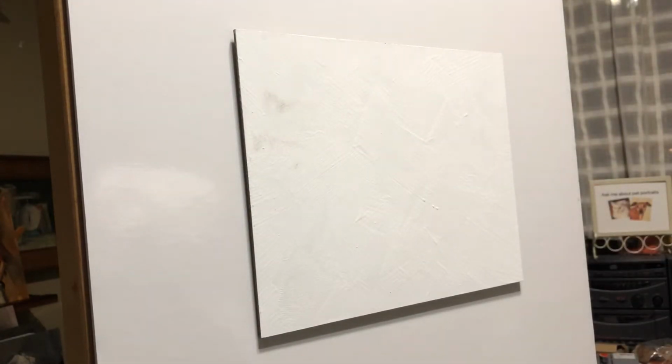I typically like photos that have all the information in them. This isn't something I do too often, pulling a piece from one. And we're going to try this. I don't know. We'll see how it goes.